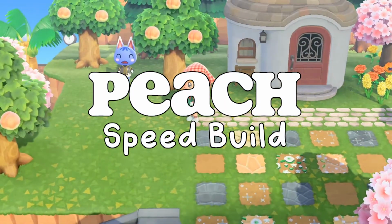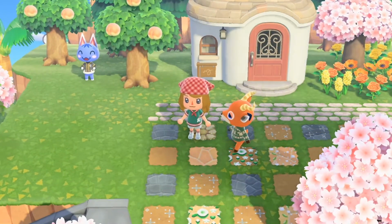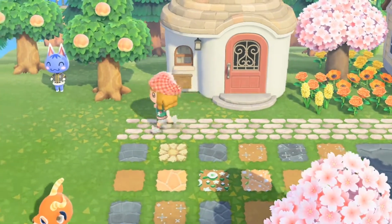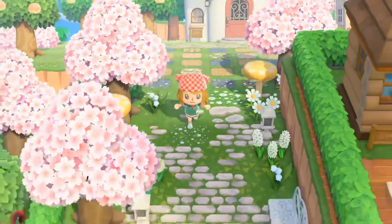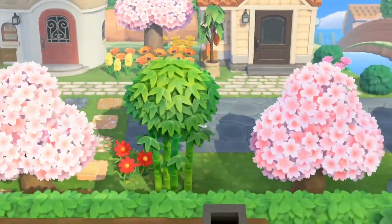Today we are building a little peach chill spot next to Rosie's house. The area is right beside Rosie's beautiful home. She's already vibing with it, wearing her horrible baseball outfit. Anyways, it's just up from my little walkway garden area and beside Blair's house as well.